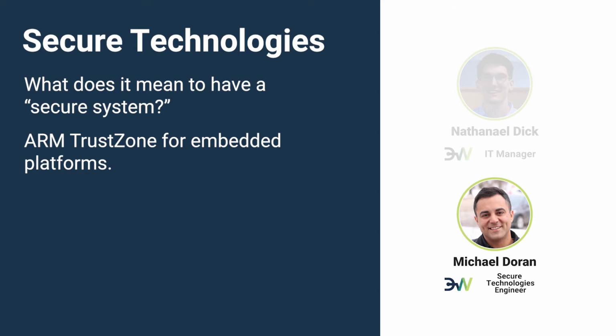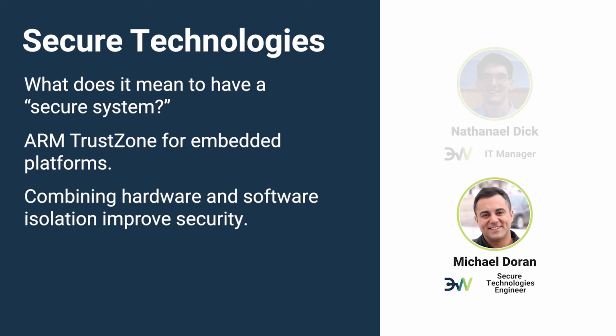And what that really is, it's those same isolation techniques, but added in down at the hardware level. What we were talking about before was isolation through software. ARM TrustZone provides isolation through hardware in addition to software. And so what can you really do with that?